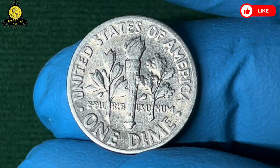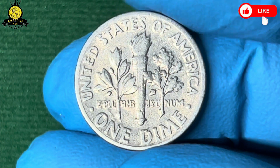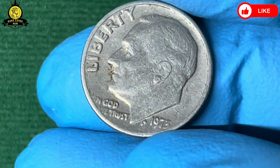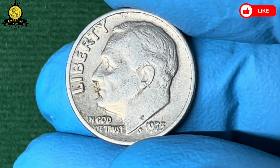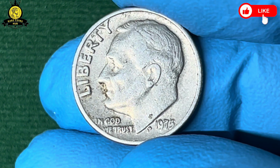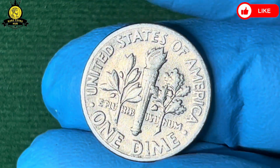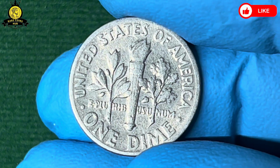For those interested in the value of the 1973 one-dime coin, it is important to consider several factors, including its condition, rarity, and the specific market in which it is being sold. A coin's condition plays a critical role in determining its value, as coins in higher grades are often worth significantly more than those that are heavily worn. The 1973 dime, being from a relatively recent year, was produced in large quantities and circulated widely, meaning that many examples of the coin can be found in less than ideal conditions.